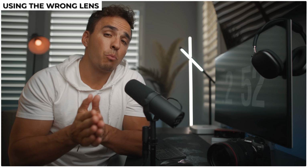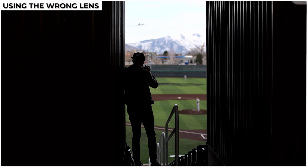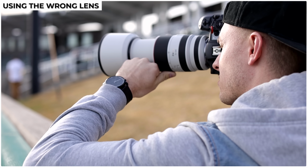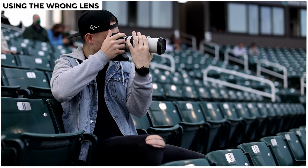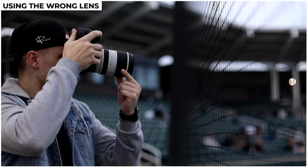As far as scenarios like sports photography, a common mistake is trying to shoot action sports with a wide or standard lens. If you shoot these types of events, you need to invest in a telephoto lens, like the RF 70-200 2.8, which is what we use. This allows you to zoom in when they are on the other side of the field, and zoom back out to 70 when they are closer to you.